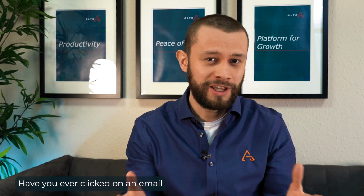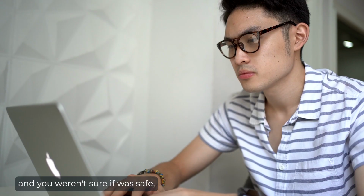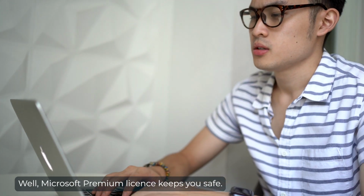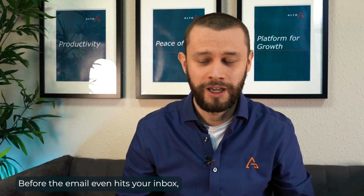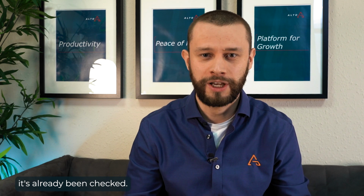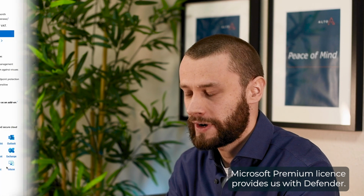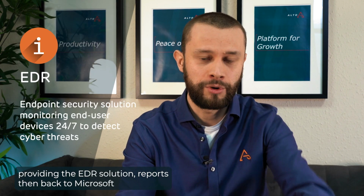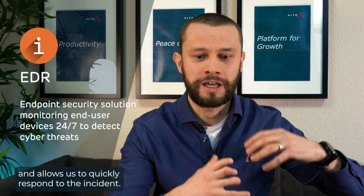Have you ever clicked on the email and you weren't sure if it was safe, or you clicked on the link? Well, Microsoft Premium license keeps you safe. Before the email hits your inbox, it's already been checked, all the links been verified. Microsoft Premium license provides us with the Defender. A Defender for Endpoint, which secures our device, providing the EDR solution, reports then back to Microsoft and allows us to quickly respond to the accidents.